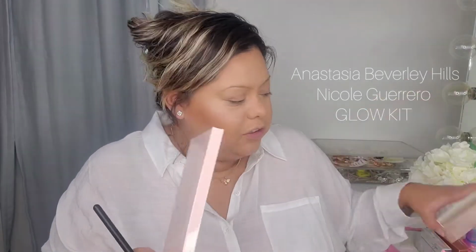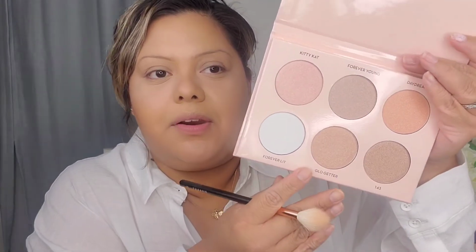Yeah, I'm gonna use that. But first we're gonna go with the highlight, and this is the first time I've ever even opened this. I bought this I feel like over a month ago, and it's long overdue. So I feel like I'm gonna go with Glow Getter. It's such a pretty champagne color. So let's go in with it, okay?